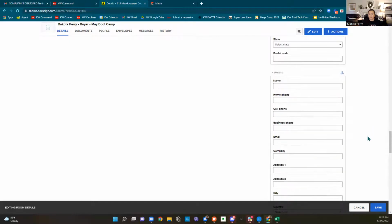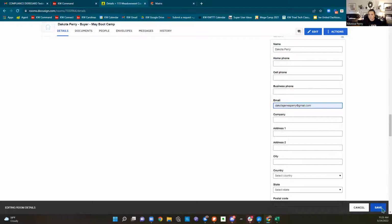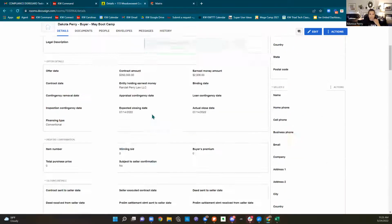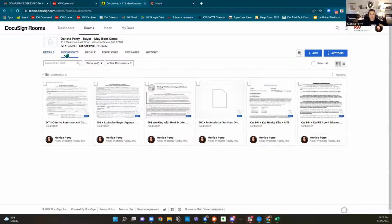Who's the buyer's agent? I am. I think because it glitched out and didn't add, because I was in David's account earlier, I forgot to log out. It didn't add Dakota. And I'm not going to add Sasha because it'll make our signing process a little bit longer. But there you go. Normally Dakota's info would have come in. I apologize for that. It kind of glitched in between the 2 accounts there.